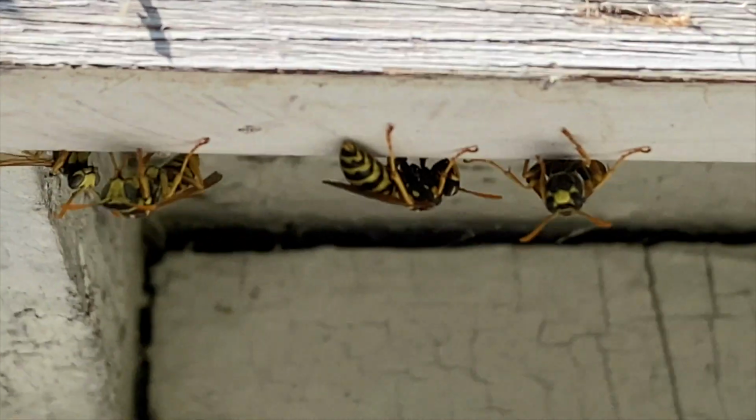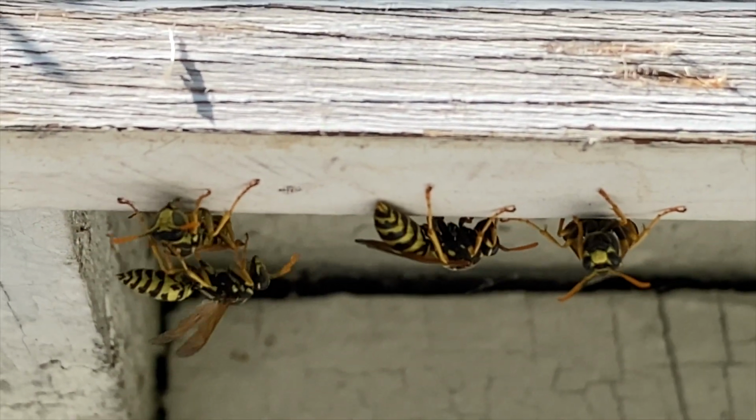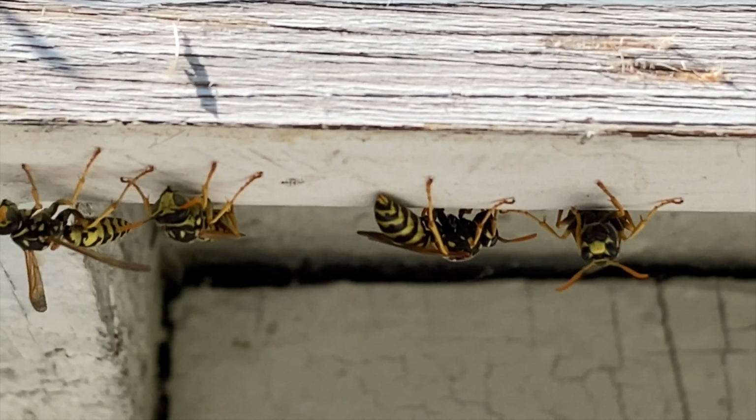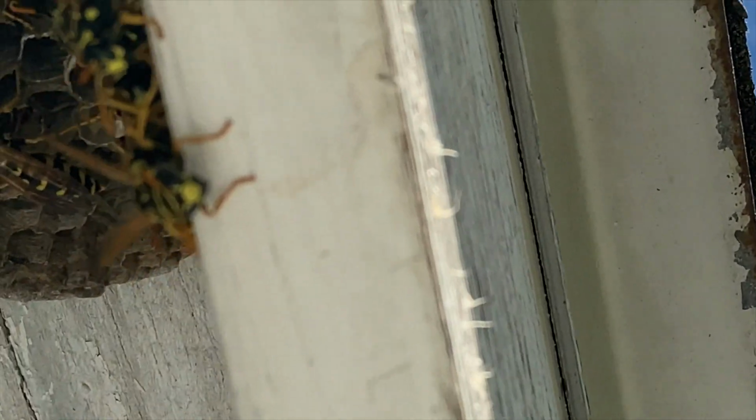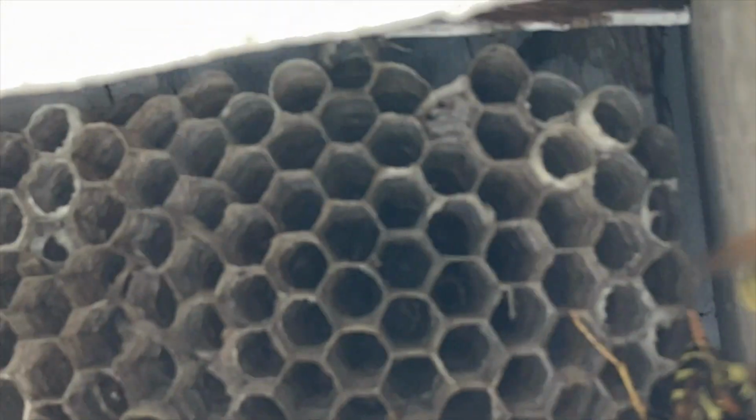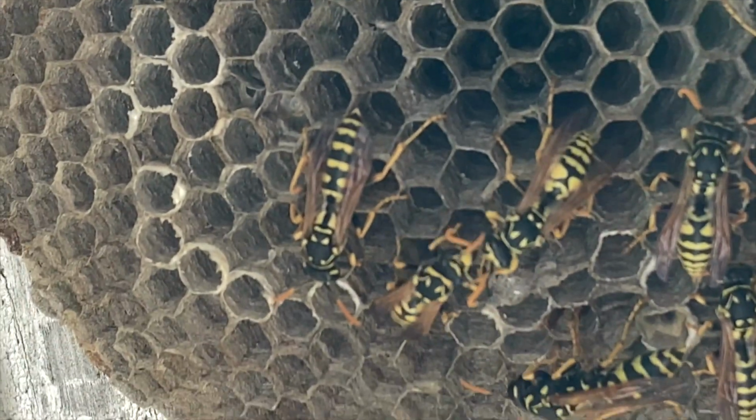The European paper wasp. They're very, very common now as an invasive species here in North America. You will probably see these this upcoming spring and summer. So keep an eye out for these, and we hope when you see them next, you'll know exactly how they operate. As always, we thank you for being here.